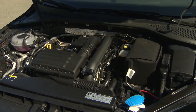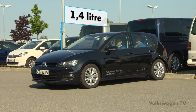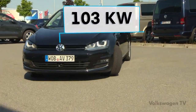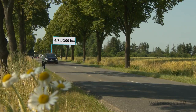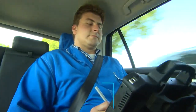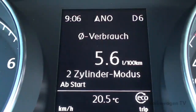Active cylinder management is applied in the 4-cylinder TSI inline engine with the following technical data. Displacement of 1.4 litre. Output of 103 kilowatts. Torque of 250 Newton meters. Fuel consumption of 4.7 litres per 100 kilometers with the 6-speed manual gearbox and 4.5 litres per 100 kilometers with the 7-speed DSG. The multifunction display shows the driver when driving in 2-cylinder mode.